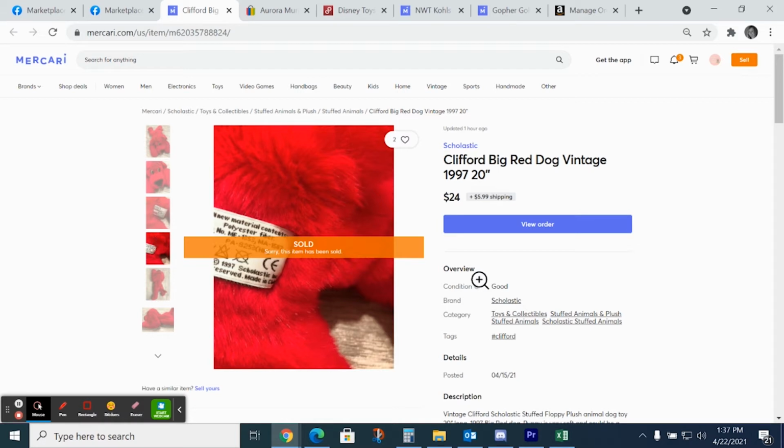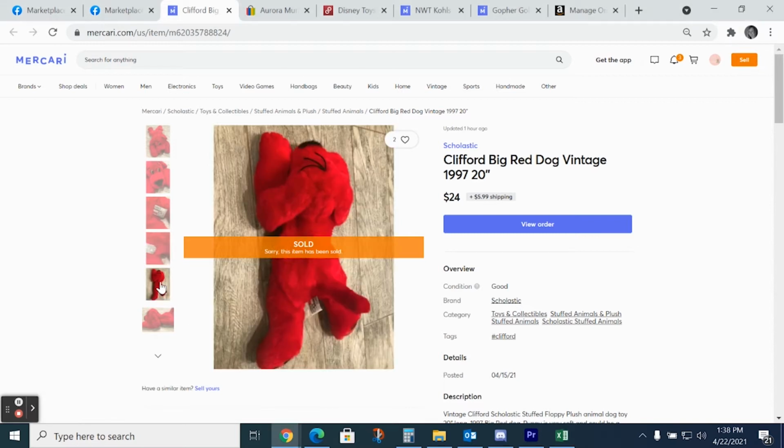I paid 25 cents for this. Clifford sold within 2 days on Mercari for $24, leaving my profit $20.35. I believe it sold for that much money since it is vintage, dated 1997. So keep your eye out for anything Clifford the Big Red Dog.